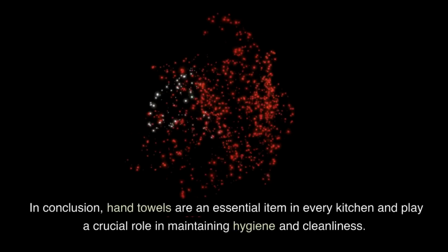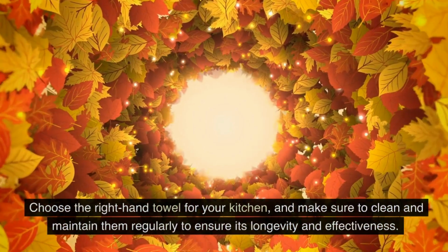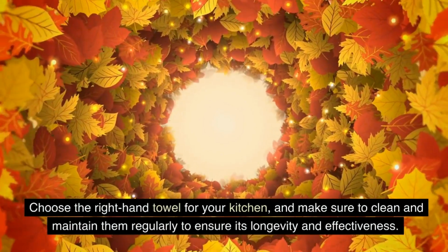In conclusion, hand towels are an essential item in every kitchen and play a crucial role in maintaining hygiene and cleanliness. Choose the right hand towel for your kitchen, and make sure to clean and maintain them regularly to ensure its longevity and effectiveness.